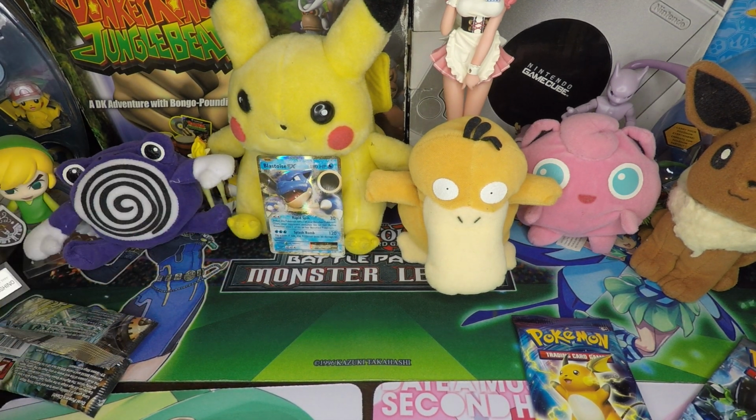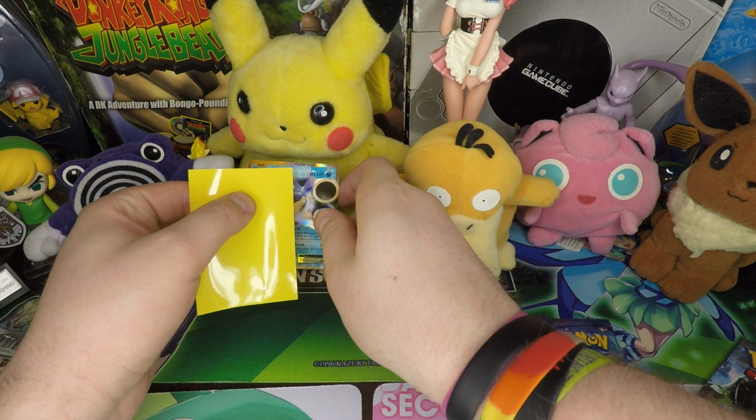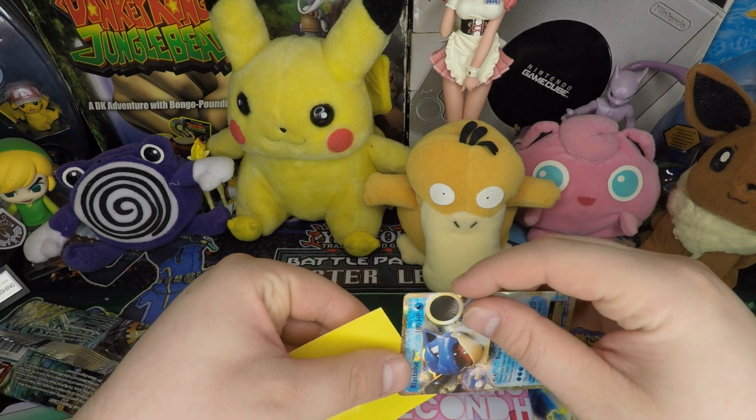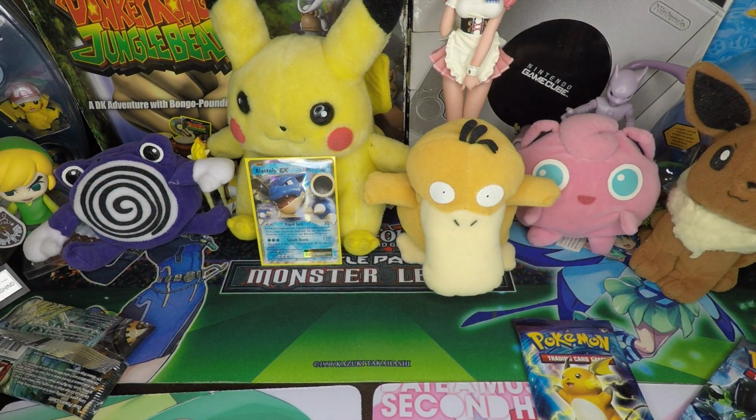Actually, you know what? I'm going to sleeve that. That needs a sleeve. And it'll go in a hard top loader later. Here you go, Pikachu. You can hold him.